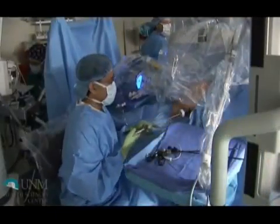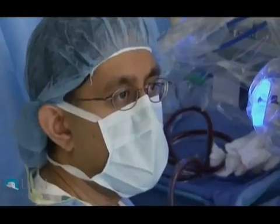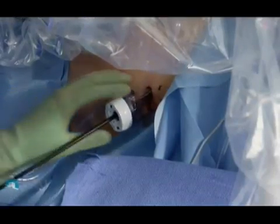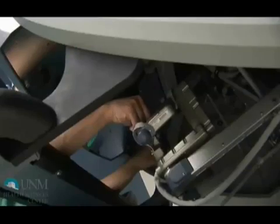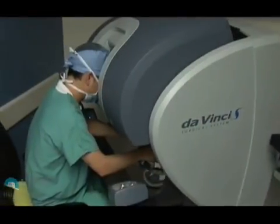There are a number of them. I think I have a total of 6 entry areas in my stomach, but they're very small, and the overall recovery time from this minimally invasive procedure has been very, very fast. I gotta say, I like this 3D image.